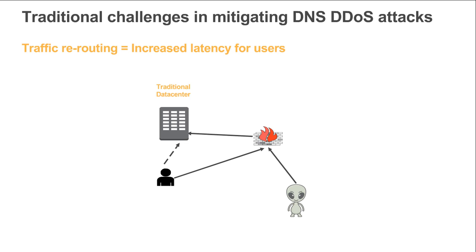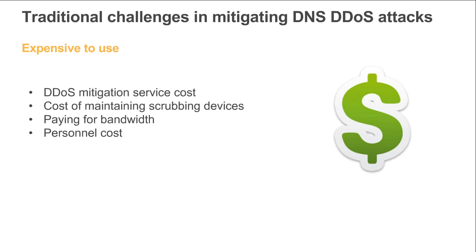So even if you manage to keep your web application online during an attack, users may experience increased latency due to the rewriting of traffic. So external scrubbing centers cannot theoretically avoid reducing the quality of service for legitimate users. And finally, automated solutions for on-premise environments are expensive to deploy and maintain. There's the cost of the DDoS mitigation service itself, the cost of maintaining and installing scrubbing devices if those are used, and then the property owner is on the hook paying for bandwidth and the personnel cost to manage all of this.